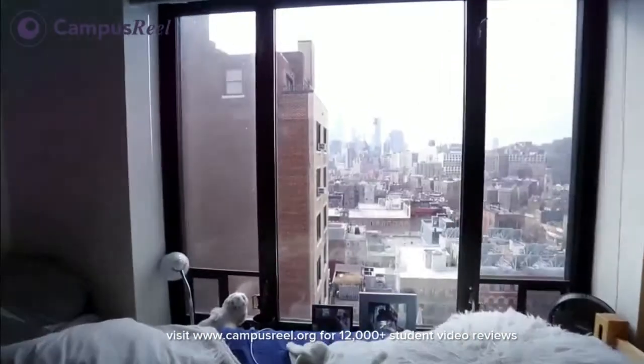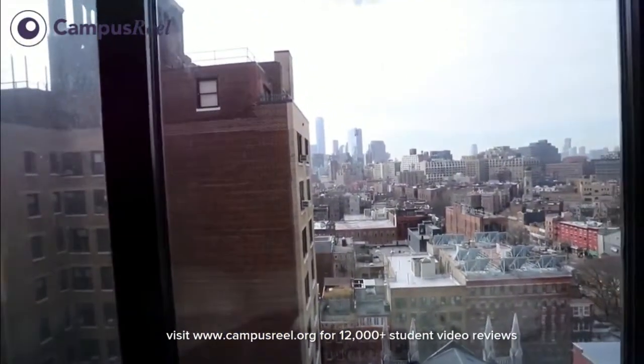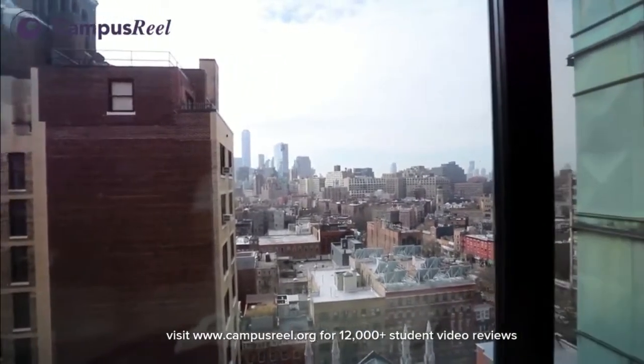Sorry if it's a little messy, we're boys here. Hey, say hi, Josh. Hi. Look at his view right from his bed. That's the World Trade Center. The Freedom Tower, I think it's called.